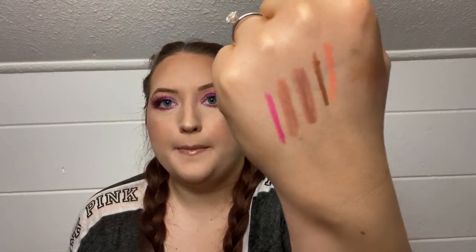And then I bought this one in the shade Dial Up, which I bought because A, it's a great shade, but also I have a bunch of pink lipsticks that I really like, and especially during the summer I really like them, but I don't have a lip liner for them, and that just kind of drives me nuts. Like I kind of need to have a lip liner for everything. I've become one of those people.